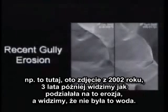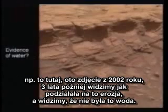Problem is, we're seeing some other things happen that otherwise we would think were formed by water, but we know they're not because we've been watching. This ridge here, for example, here's a picture of it in 2002. 3 years later, we see that this erosional feature has formed, and if you didn't know, you'd think it was liquid water because it looked like water runoff, but we know there's been no water there. So it's being formed by other erosional means.